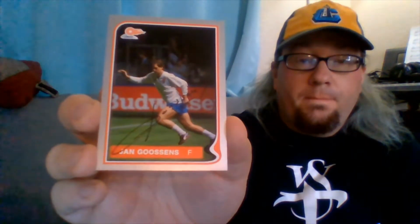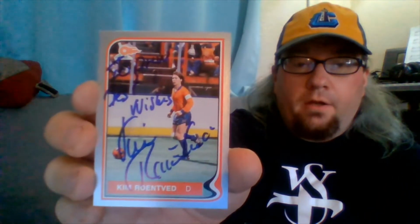Kansas City had a lot of really great players from all over the world. Jan Goossens is another one to mention. He's the one where I actually had to send to the Netherlands to get him. But it came back to me. And Kim Runtved, who still lives here in the U.S. He's actually, I believe he was the Kansas City coach a couple of years ago. He may have coached a couple of other teams there. I'm not sure if it was just Kansas City, but probably a couple of the indoor teams out there, but still lives in either Kansas or Missouri. I think he's actually in Kansas now, but signed several for me by mail.